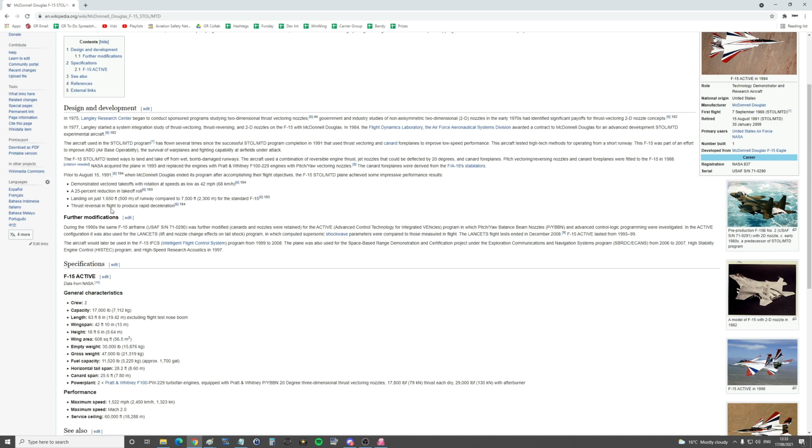Thrust reversal in flight to produce rapid deceleration. As far as I'm aware, nothing ever did that in the world, apart from maybe this aircraft and maybe other test aircraft, which is amazing. Basically, everything is just amazing about this.